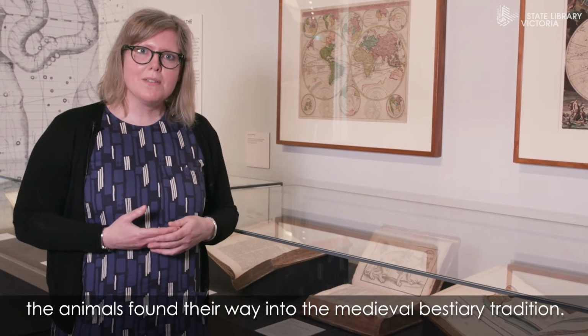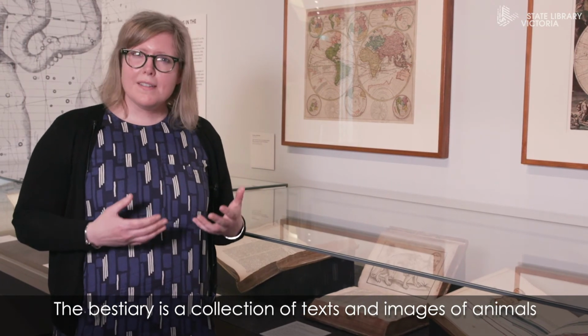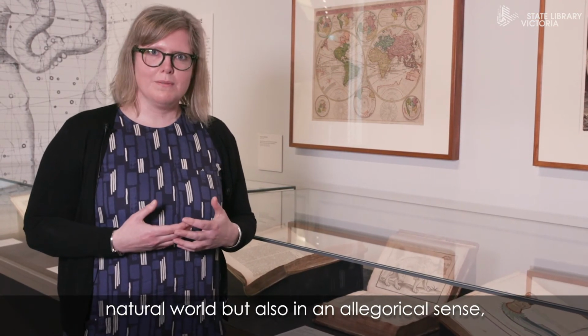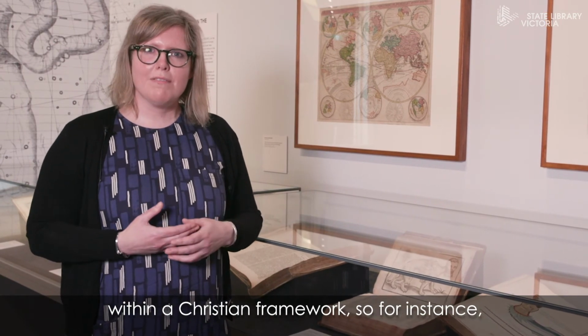the medieval bestiary tradition. The bestiary is a collection of texts and images of animals that explain the animals and their purpose in the natural world, but also in an allegorical sense. They give meaning to these creatures within a Christian framework.